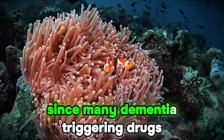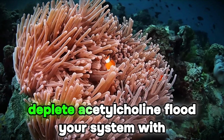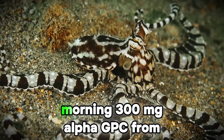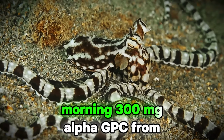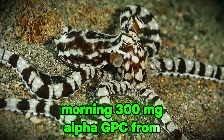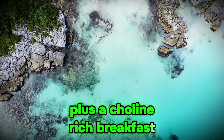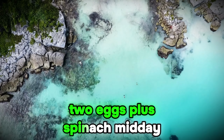Since many dementia-triggering drugs deplete acetylcholine, flood your system with precursors. Morning: 300 milligrams alpha-GPC from eggs or supplements, plus a choline-rich breakfast, 2 eggs plus spinach.